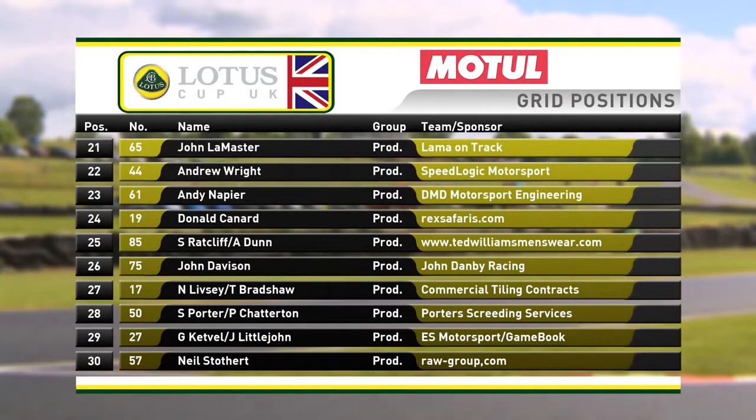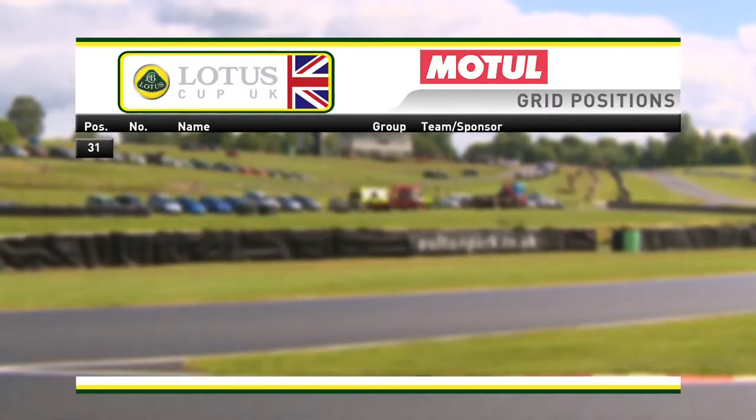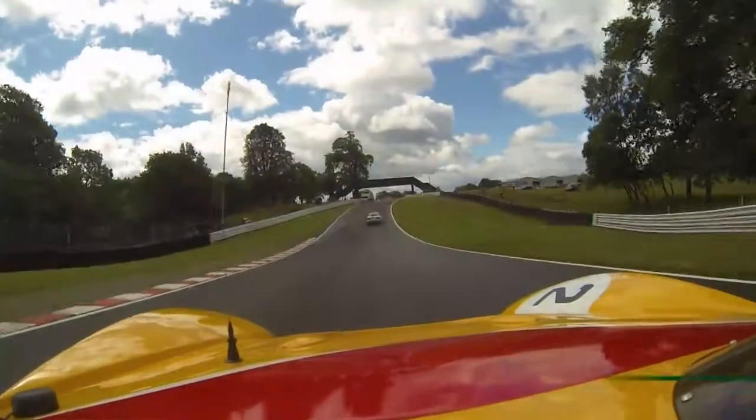Over 30 of them qualifying. Watch for the Gisela Ketvel, James Littlejohn car to come good during the race when Littlejohn is at the wheel. And then completing the 31 car pack, it is Ashley Woodman who rounds out a gigantic field.